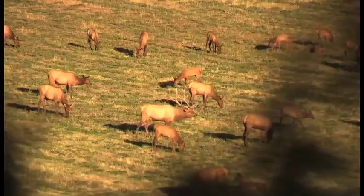Hi friends, and welcome. On today's adventure, we're going to show you the second stop on our western swing. We spent our first week in the early fall out west fighting fires and hunting elk with the Sheltons. Well, now we're on our way home, but we have one more stop to make.